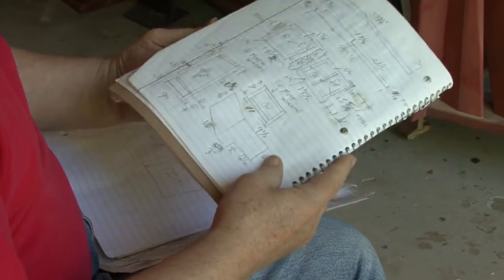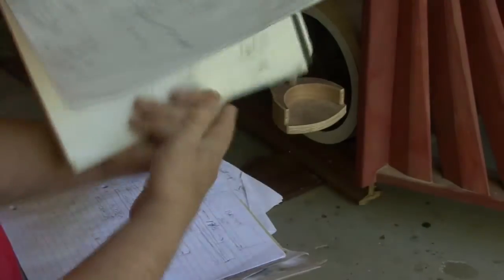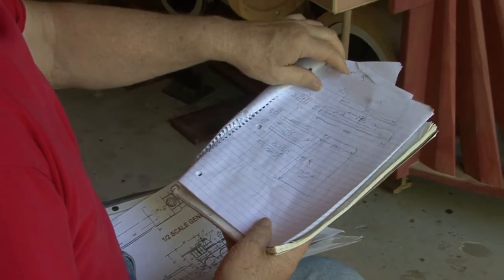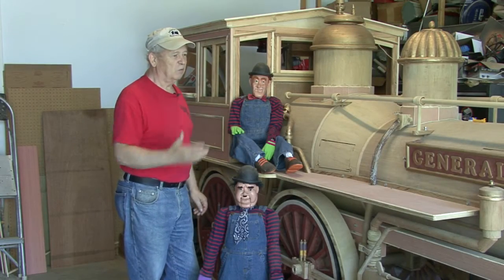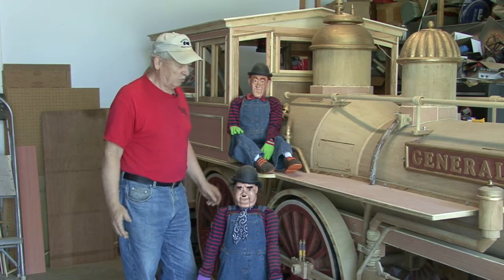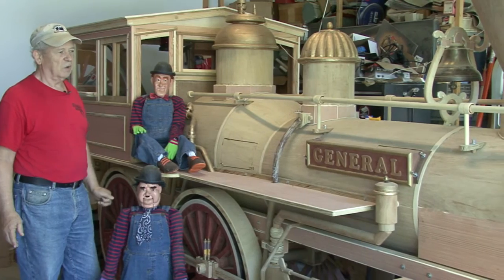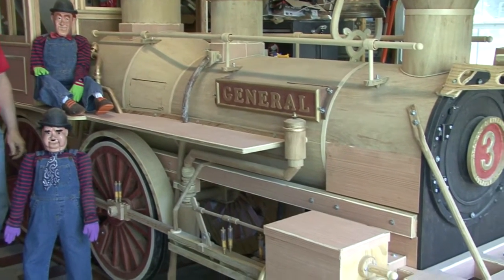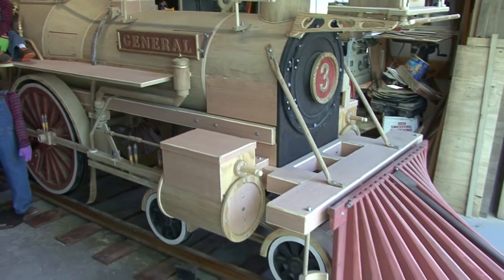So then after I complete the picture, I no longer need all of the pictures. But it just goes notes after notes like this, just to figure out what I've got to do to make the parts. I made the General in half scale with all working parts, and it's all made out of wood. I got wood from many different sources.